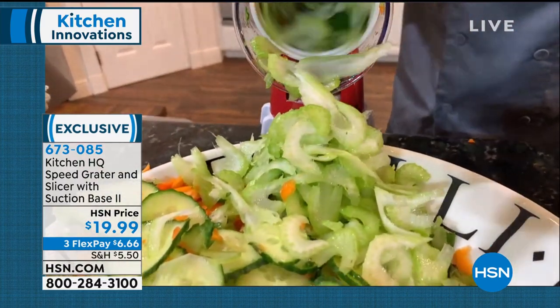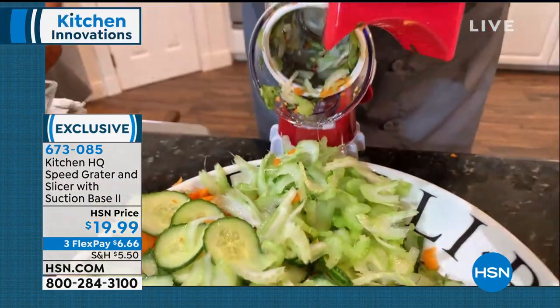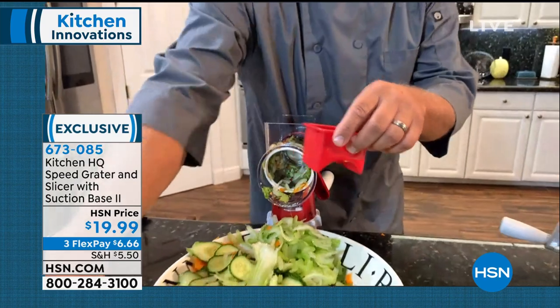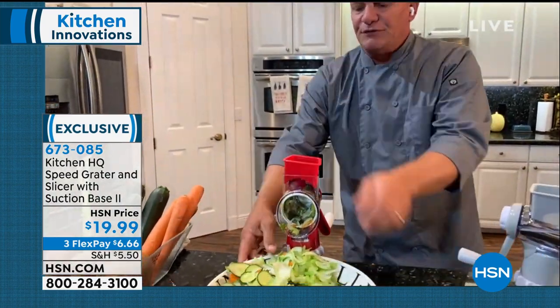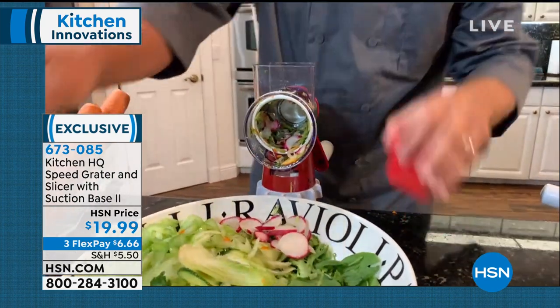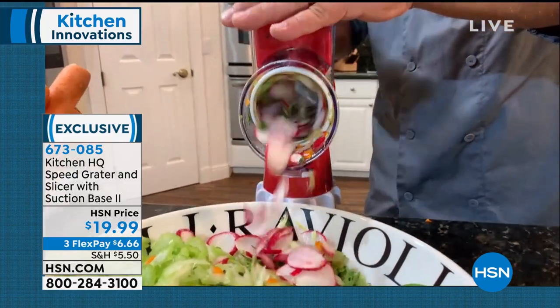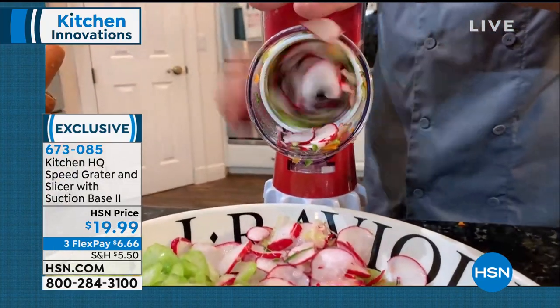And there's never any waste. That's the best part, because you have this little pusher that feeds the vegetable, fruit, meat, or cheese through. So you can do something like a radish. If you want to just slice one radish, you can slice one radish. If you want to do a whole handful of radishes, you can do a whole handful of radishes. There's four at a time, but they're all the same.